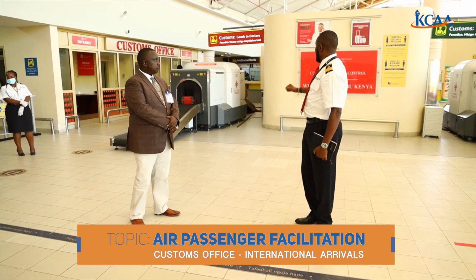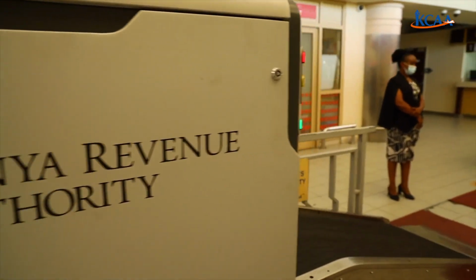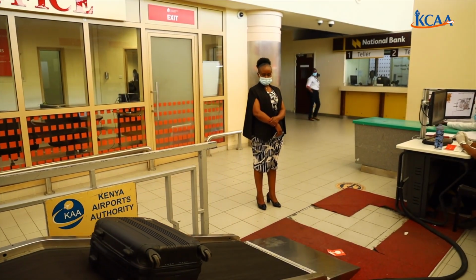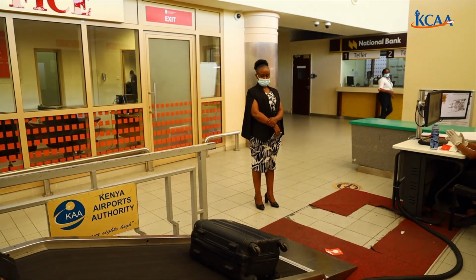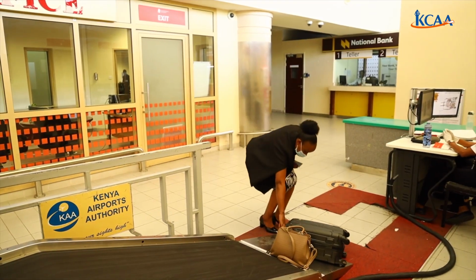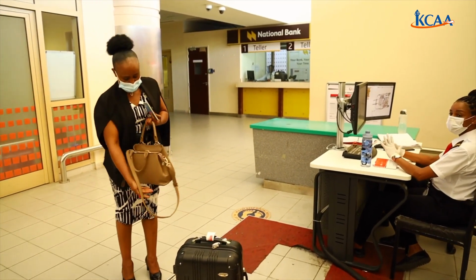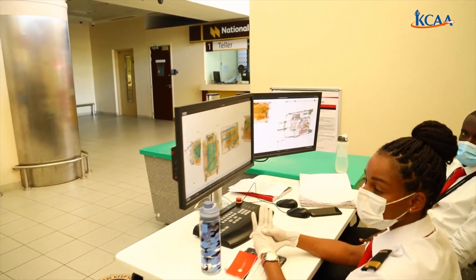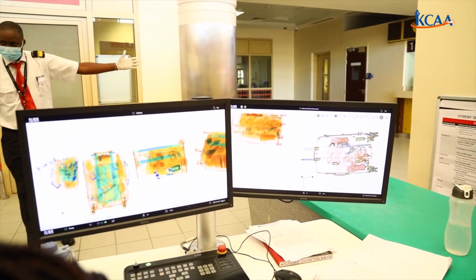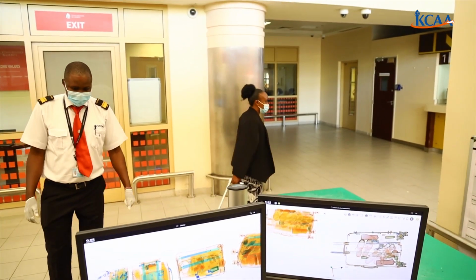So when you come through here, we have the image analysts, our trained officers. They are able to analyze the images from the bags, and they are able to say this bag requires a secondary inspection. At that point, we'll take that particular bag to the verification benches for secondary inspection. And I'll say before we open any bag for secondary inspection, we've got to make sure that the bag has been sanitized. The officer is well dressed with all the PPEs, with the gloves, and then at that point we'll open that bag for the secondary inspection.